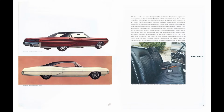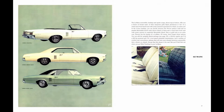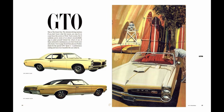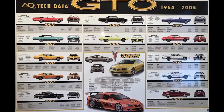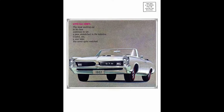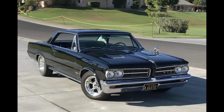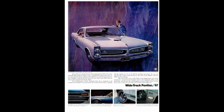1967 Pontiac model lineup. These aren't in any particular order. Bonneville, Catalina, Executive, Firebird, Grand Prix, Le Mans, Tempest, Safari Wagon, Ventura, and then there was the GTO. Pontiac offered the GTO from 1964 to 1974 and took a bit of a hiatus until 2003 when they brought the name back from 2003 to 2006. It was offered in 5 generations. 1967 falls in the first generation, which had a production run from 1964 to 1967. 64, 65, 66, 67. 67 was essentially a carryover body.